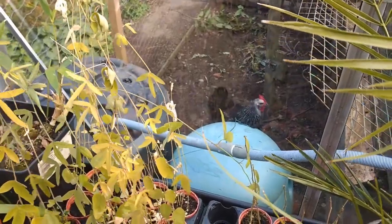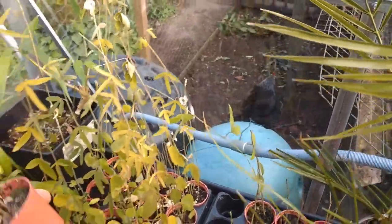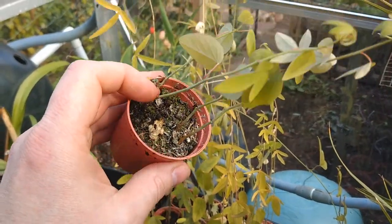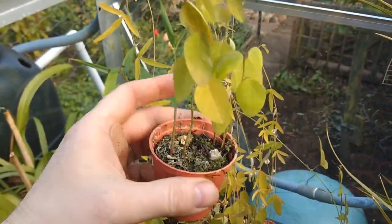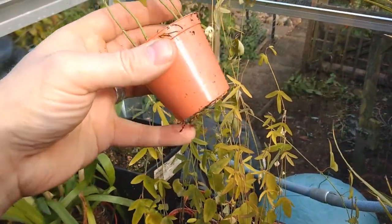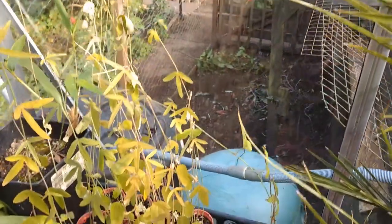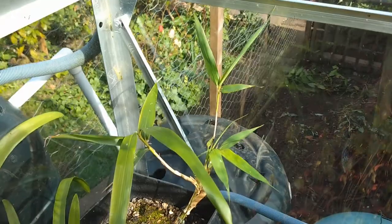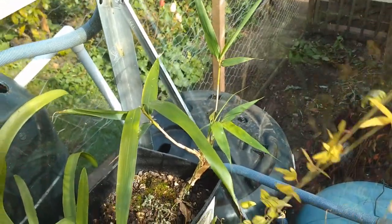Let's see if we can get a pot out. See, I've literally just sprinkled some seeds in a pot of compost, and that's what comes up. They really need potting. You can see there's roots out the bottom. They'll go in bigger pots soon. Got a rescue bamboo over the back, which seems to be doing alright.